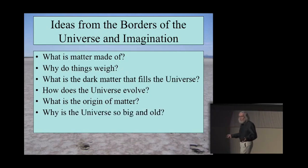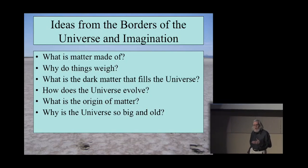The universe is kind of big and old. How did it get to be that way? Maybe by understanding the early history of the universe better, we can answer the question.